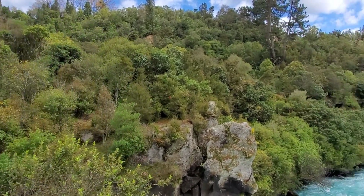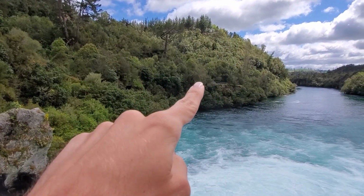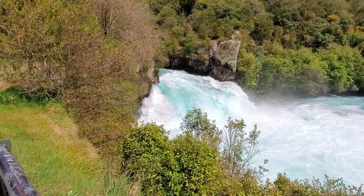Right over there on the other side, I'm not sure if you can see it right there. That's the area that I was standing at. That's where the trail from the car park is at. I gotta say these are definitely worth the time to come look at. They don't take too long. They're just right outside of Taupo, and they're completely free to come view, and this is amazing.